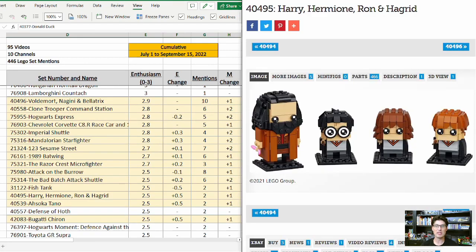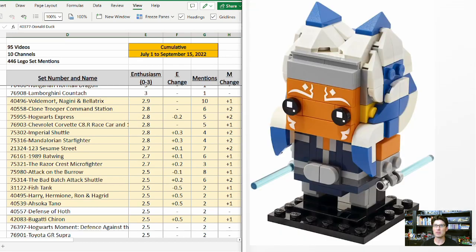I do like this set. Another Harry Potter Brickheads. This is probably the least interesting of the ones that have been out recently. However, it's Hagrid, Hermione, Harry, and Ron. It's a must-have, and my son's built it maybe even twice now, and we love it. It got its 2nd mention, up to 2.5. I think it'll do well in retirement.